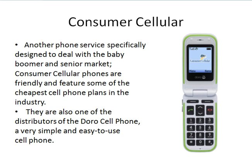A little bit more on the economy side would be something from Consumer Cellular, and their entire marketing strategy is geared towards the baby boomer and the senior market. Even though they do have a few Android type devices, their phones are generally simpler with very user-friendly features. They also have some of the cheapest cell phone plans in the industry, starting as little as $5. So you can't beat that. The one I have pictured here is a Doro cell phone. They are actually one of the distributors of that. And once again, you can see the separation in the numbers, how it's a very simple, clean design.